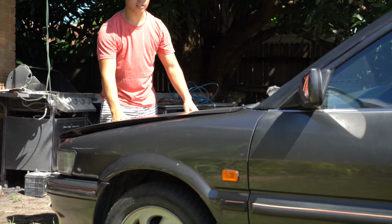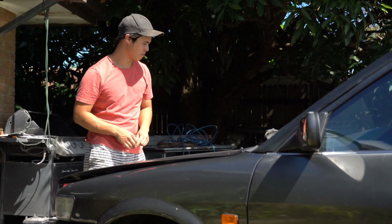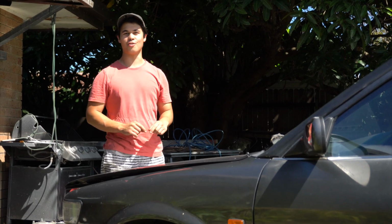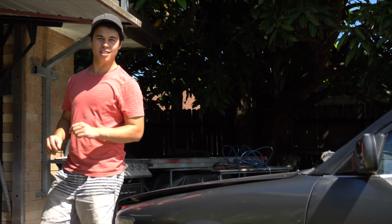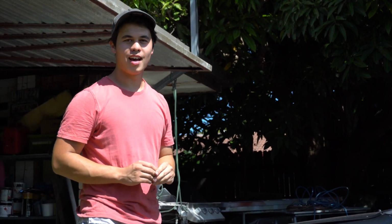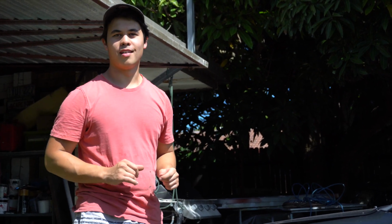Okay, so this bad boy here is my newest poor financial decision. It is a 1992 AE92 Toyota Corolla, and it might look like your standard grandma's vehicle. And you may be right. You are right. It is a grandma's vehicle, but it has something very special underneath the bonnet. Something that I will allude to a little bit further on in this video.